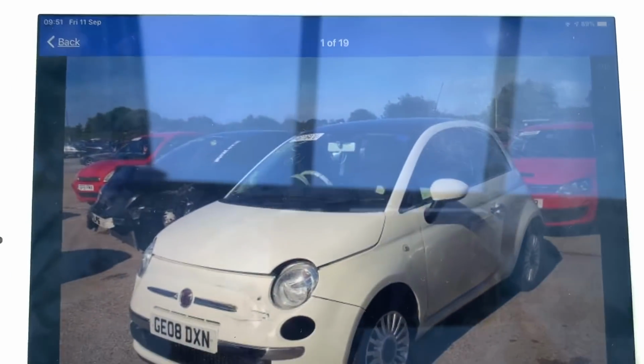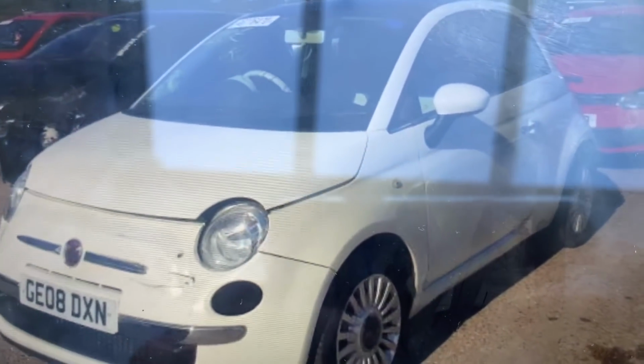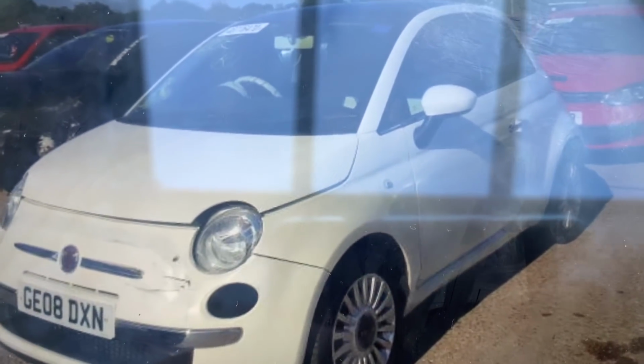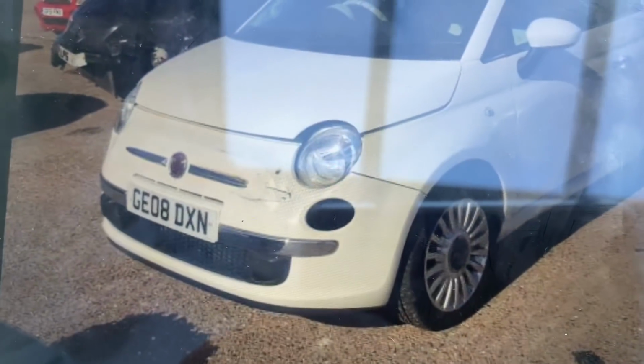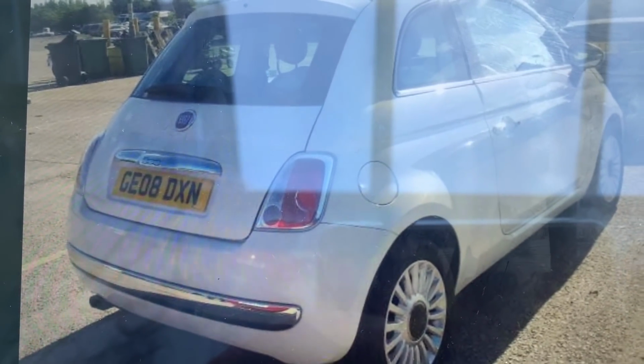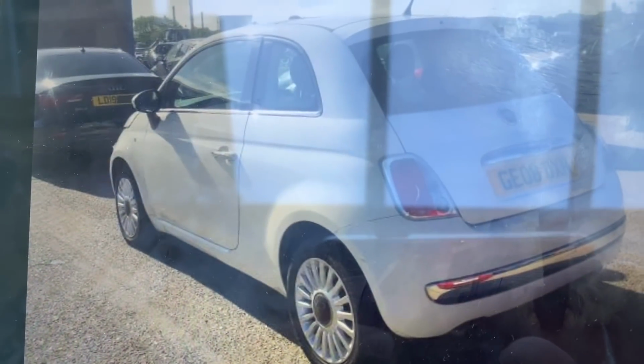So front wise, there's a little bit going on the bumper there. I don't know whether the bonnet's open or damaged or something. So it's very, very minor, but it's an 08 plate, which has done 59,000 miles. Excuse the reflection, I'm in my conservatory at the moment, so there's a little bit of reflection from the roof, but it looks in fairly good condition, to be fair.